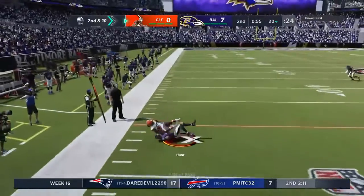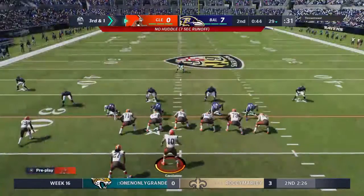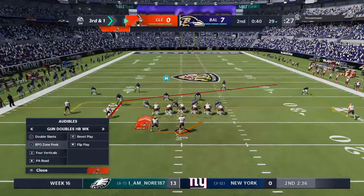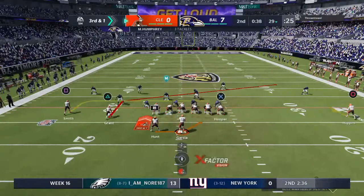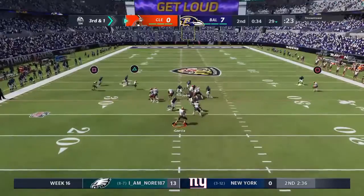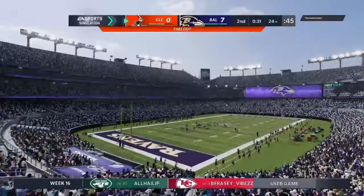And he completes it to Hunt. 9 yards, not quite enough, and they'll be left now with 3rd and 1. Came up a little short on the last pass play. They did get 9 yards out of it, leaving him with his 3rd and 1. They'll try and run the option to pick it up. And he goes down. The Ravens able to get to him.